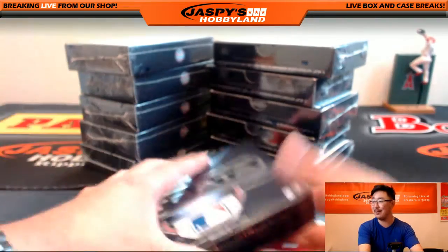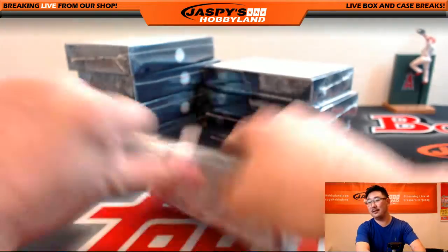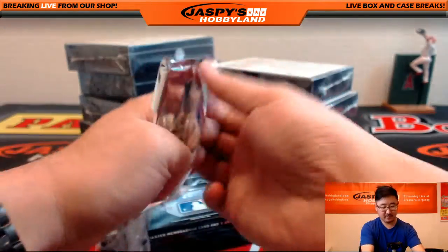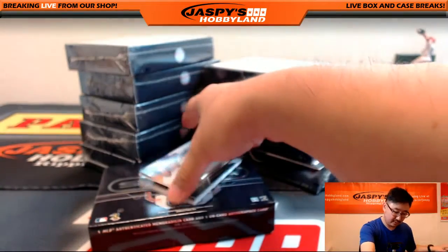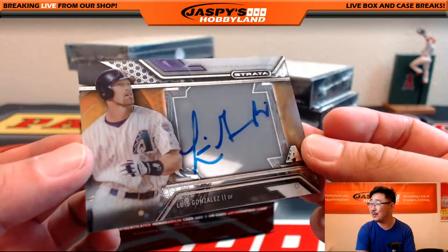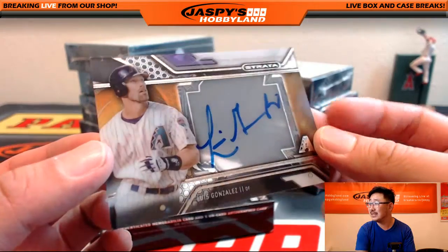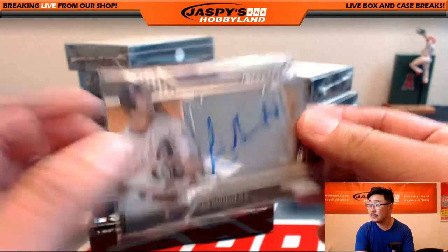That's not Rod Carew. Come on. All right. We've got Luis Gonzalez. The only player for the Diamondbacks, and there he is, Luis Gonzalez for Arthur and the Diamondbacks. Nice one, Cowboys. 62. Not numbered, but there he is.